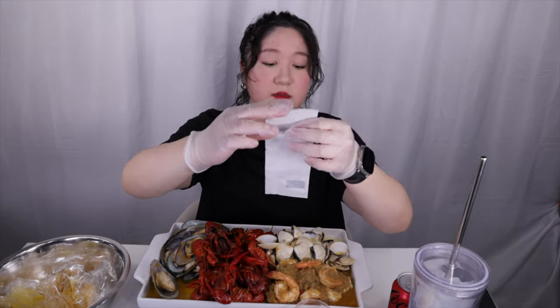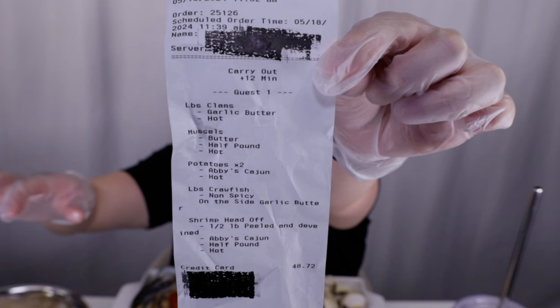And then here's the receipt of what we got, just in case you want to see the deets. And we did pay for it. It was about $48.72. It has the option to add tip, and your girl feels bad if she doesn't leave a tip. Everything is hot except for the crawfish. So let's try it out.